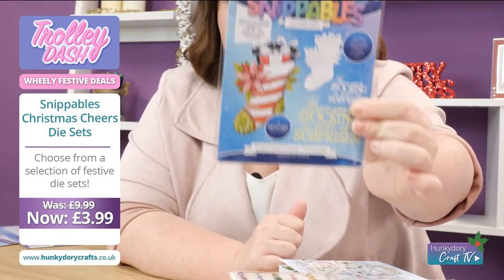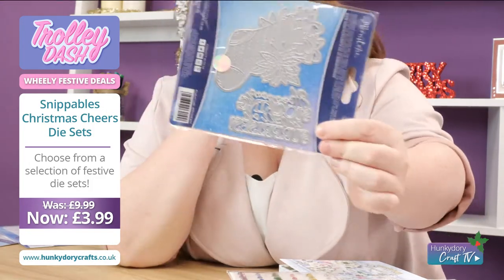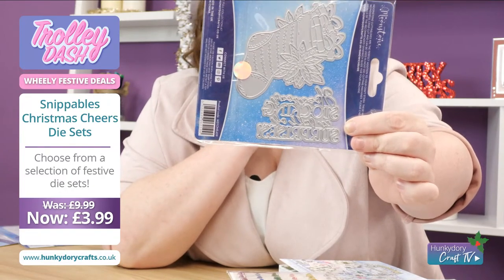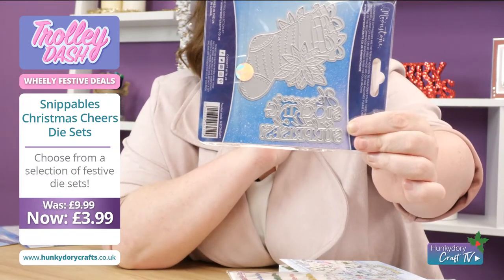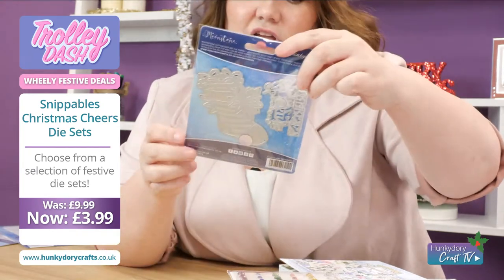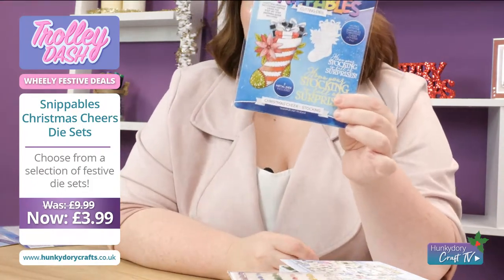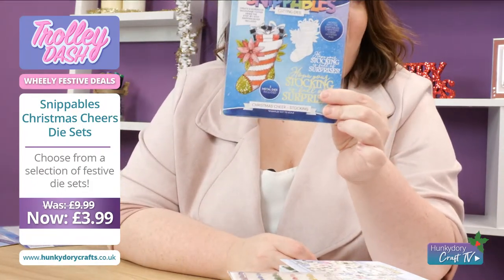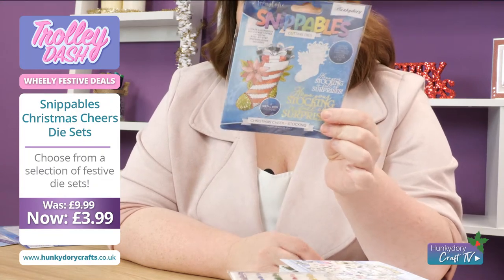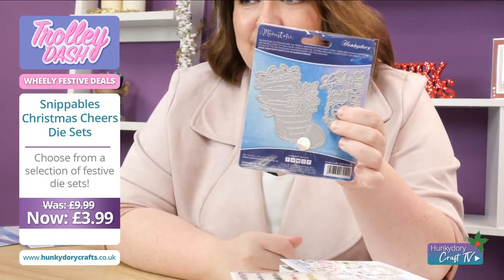So multifunctional, and you've got this lovely big chunky sentiment in the back as well. Oh, look at the size of that. And if you didn't want to colour, you could do a bit of paper piecing, you could cut it out of your mirror card. Yes. So many different ways. Definitely. It says, hope your stocking is full of surprises. Cute. I've just seen the price. $3.99. I know. Look at that big solid die there. $3.99. And your sentiment.